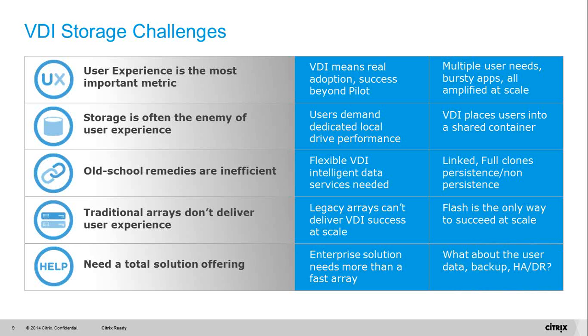Moreover, beyond the performance and capacity discussions, what about the other aspects of a VDI solution? For example, user data, backup, HA, DR. The XtremIO all-flash array is a unique, differentiated breakthrough product that transforms VDI into a viable business strategy. It is the fundamental enabler of the transformative possibilities of desktop virtualization. How? Let's take a look.